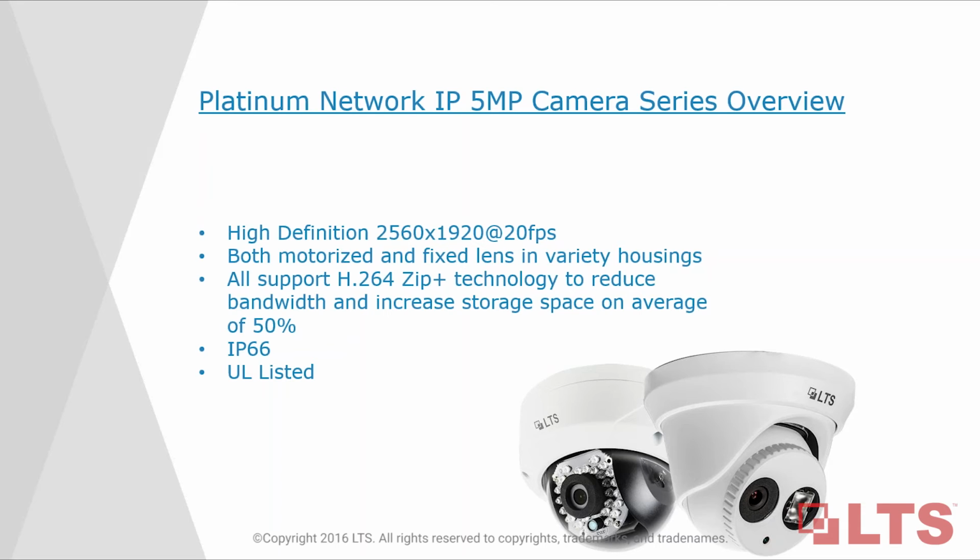And of course, we have also introduced motorized. Back then when we had the 5 megapixel, the motorized lens, I think it was around $500. Now, I believe it's below 300 or around 300, something like that. The pricing is a lot cheaper compared to the previous version.